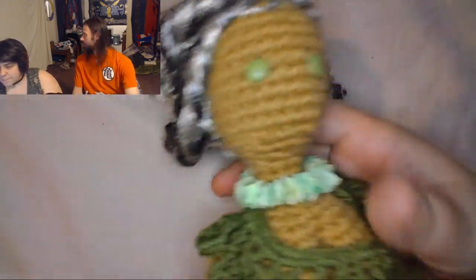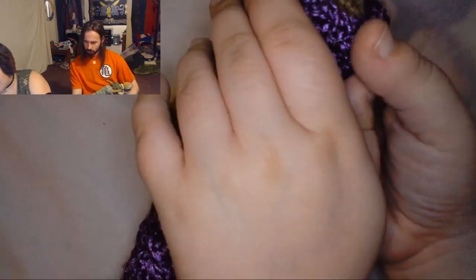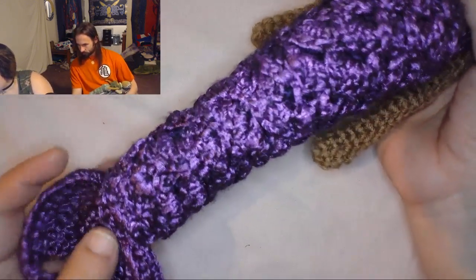Okay. Nice. So now just a couple of the other ones are over here. This one isn't 100% finished. This is actually the middle mermaid that I was making when I was experimenting with different ways of doing this.